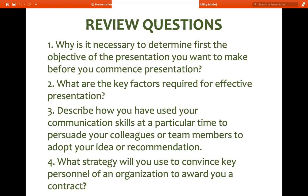So for me, I believe that when you determine the objective, it is like your lesson plan. Without a lesson plan, you will just go and mess yourself up. Your lecture will not have direction. Good, good, good. I love this.